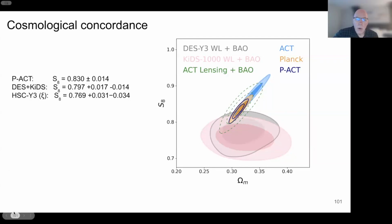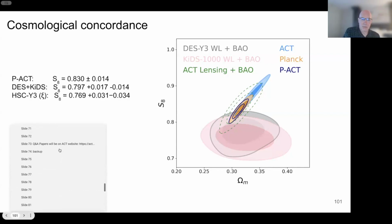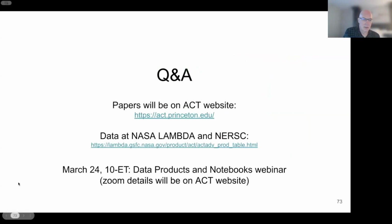Excellent. Well, at this point, we have reached the hour, and we really appreciate the many people who showed up, and also want to reiterate the huge effort that was put in here by many people on the ACT collaboration, and of course our consistent support from the National Science Foundation to get all of this done, along with many other supporters of ACT and our Chilean colleagues for allowing us to operate in Chile for so many years.